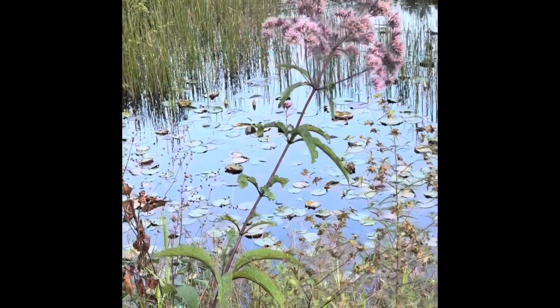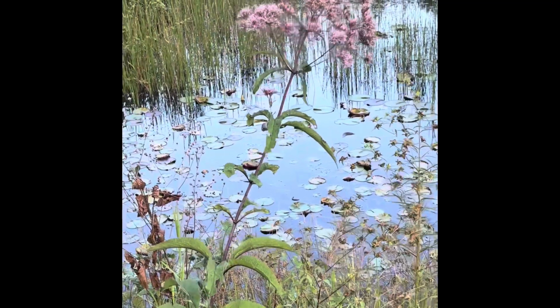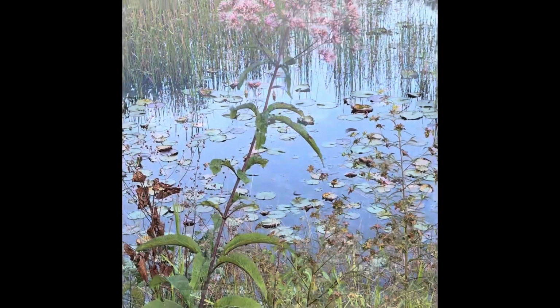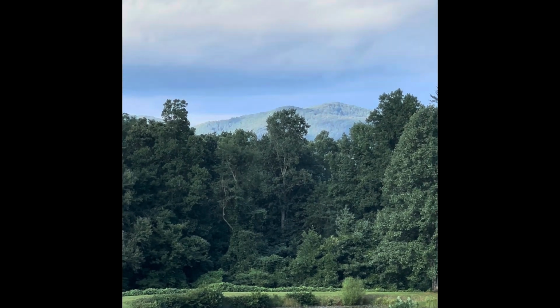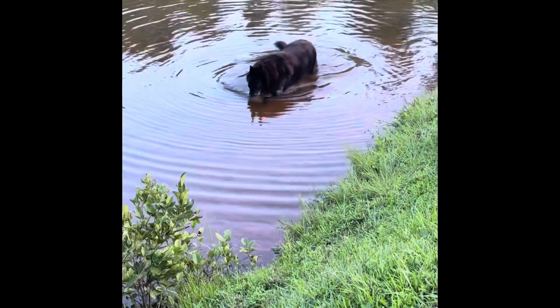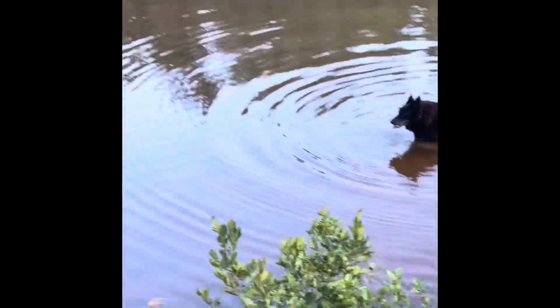And, well, Joe Pye weed is blowing in the wind. Good sign that we are coming to the end of summer. Good time to think about harvesting. And my view on my way back from the hiking, and really 10 minutes in. And you can see my lovely old girl is enjoying herself with the geese in the water.